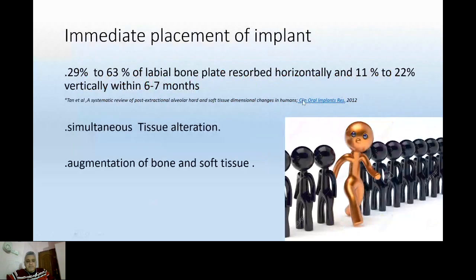In this study, we see that 29% to 63% of the labial bone plates resorbed horizontally, and 11 to 22% vertically within 6 to 7 months. This is with immediate implant placement. This happened in this study. So this may lead to tissue alteration, of course, because you get a depression after resorption of this buccal plate, and this leads to depression of bone and soft tissue, and sometimes this leads you to augmentation of bone and soft tissue.